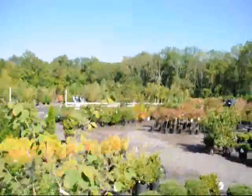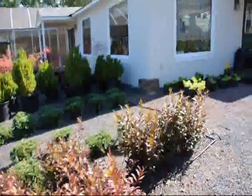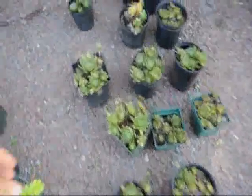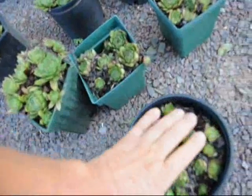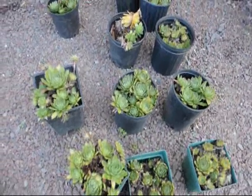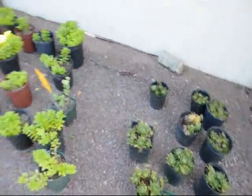Another plant that'll work the same general way is called hens and chicks. Now here's some more sedum here. And these are hens and chicks. You can take these little hens and chicks and just break them out of these things here, carefully dig them out, and just reach in and stuff them into the wall a little bit. They'll cascade out of the wall and they'll actually have a flower on them in the summer. Nice little plant for a rock wall.